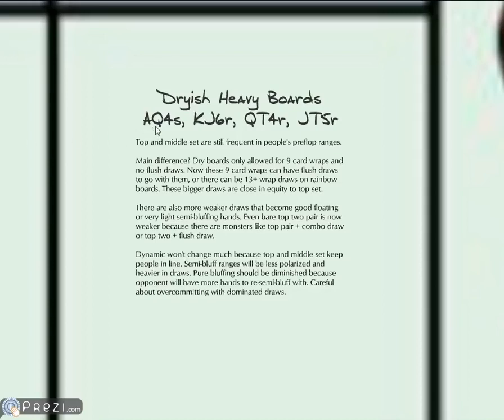So, for example, on Ace-Queen-4, you can now have King-Jack-10 with a flush draw, and that's a pretty powerful hand now. It's basically close to top set equity-wise. And on King-Jack-6 you can have a wrap, Ace-Queen-10-9, and you're doing okay against top set and stuff. So not only are we adding some really monster draws to the equation here, we're also adding just a bunch of weak draws like the open-ended and bare flush draws that are going to allow people to float or semi-bluff raise much lighter.